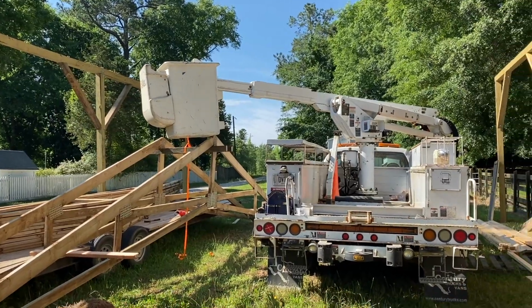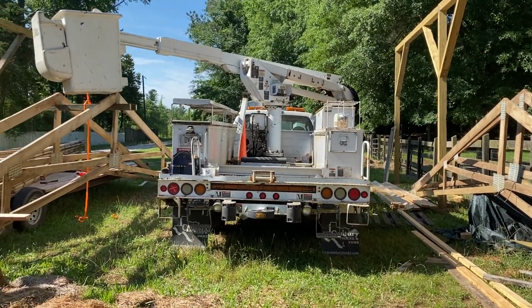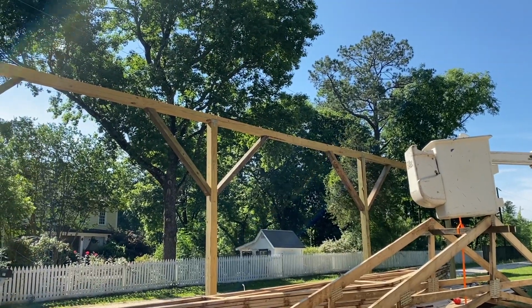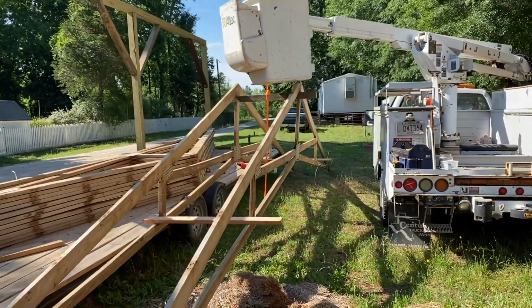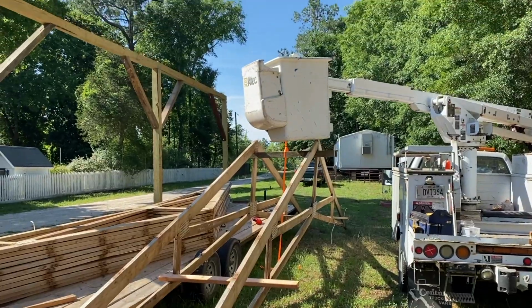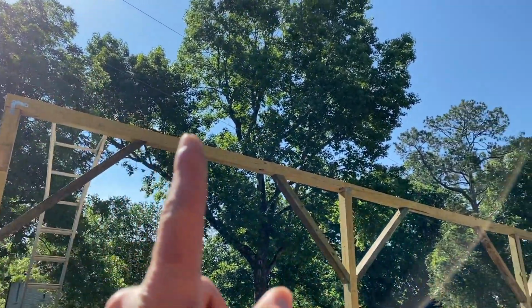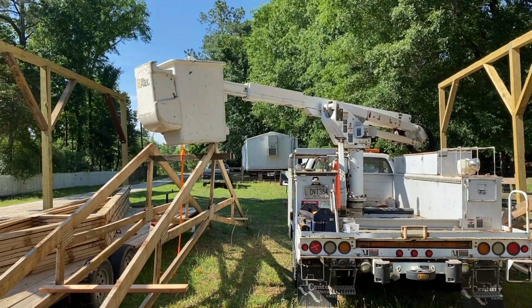A buddy of mine is an electrician and has a bucket truck, so I borrowed it because I couldn't find any other way to get the trusses up on the beams of the hay barn. What I'm gonna do is fix the first two together, lift them up with the bucket truck, place them on the beam, affix them, and then go truss by truss all the way down. Hopefully it'll work out that way.